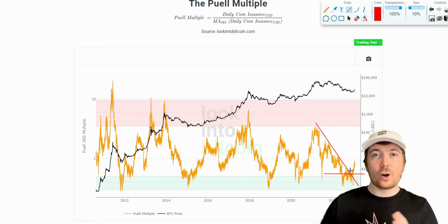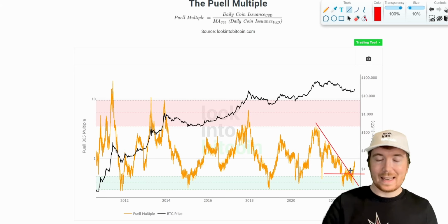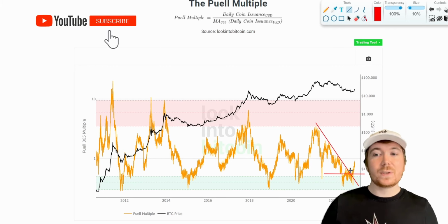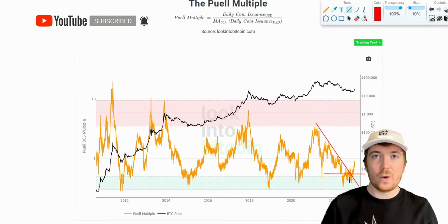So it's one of these, is it correlation or causation? It's impossible to really say if price is the leading indicator or if the miner revenue is the leading indicator, but either way we can see that they do have a very much positive correlation, and once we see this Puell multiple start increasing to the upside, it's a very good indication for the potential long-term profitability of Bitcoin.